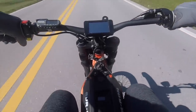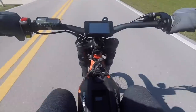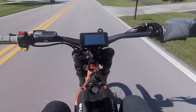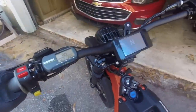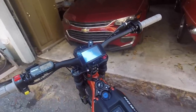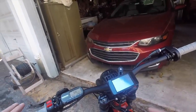Got a pretty decent headwind. The other direction is going to be a lot easier. Okay, so we're here now. That was a pretty solid 8-mile trip. The odometer says 8.3. This says 8.1 basically. So about a quarter-mile discrepancy at this point.